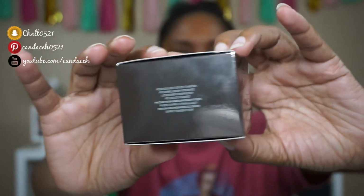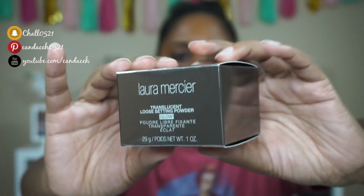Alright guys, first of all, I wanted to start off by saying thank you to Laura Mercier and to Influencer for sending me over some samples to try. They actually sent me 3 different products. One is the brand new Laura Mercier Translucent Loose Setting Powder in Glow. And this is what the packaging looks like. Very sleek and a little bit different as far as the color of it, in comparison to the normal translucent setting powder that I know everyone has probably used before. If you haven't used it, you've heard of it because it is a little pricey, but so worth it.